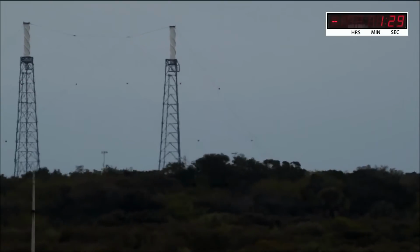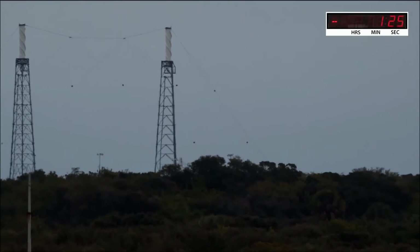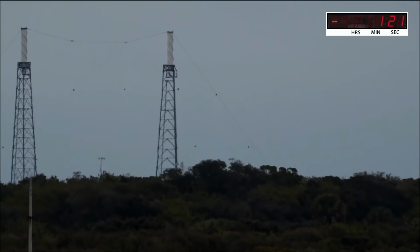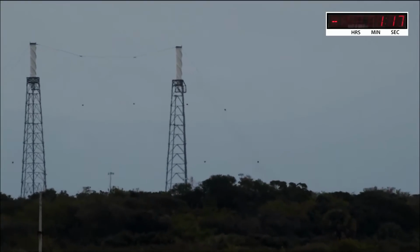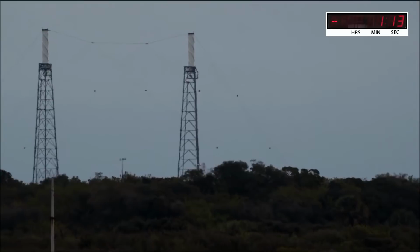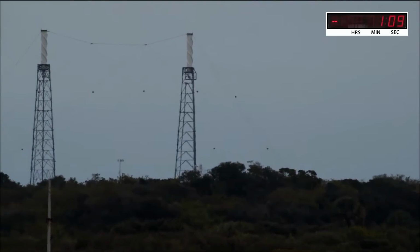At T minus 45 seconds, the first stage liquid oxygen tank will be brought to flight pressure. 5 seconds later, the first stage fuel tank will be pressurized. And we'll see the water deluge system at the launch pad switch on at T minus 10 seconds. You'll see that water spray along the launch pad deck to cushion the ground infrastructure from the acoustics of liftoff.